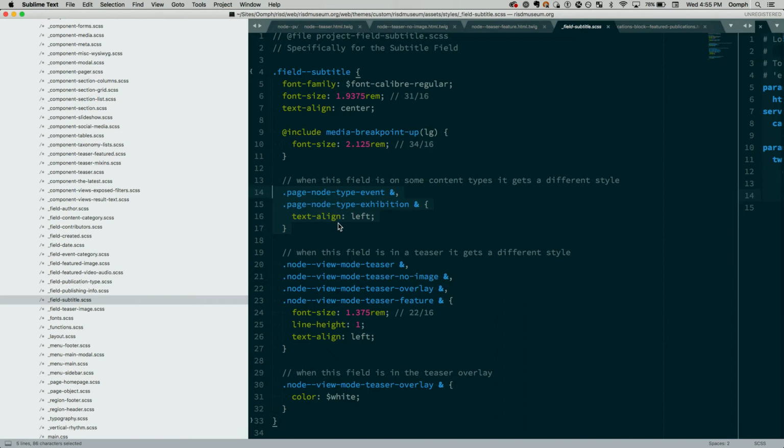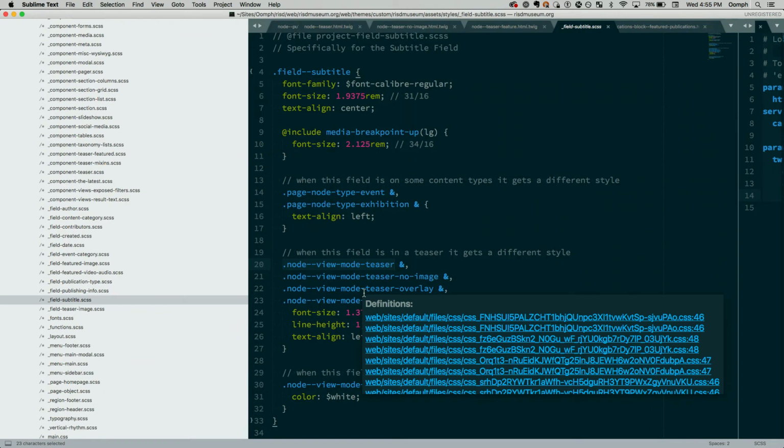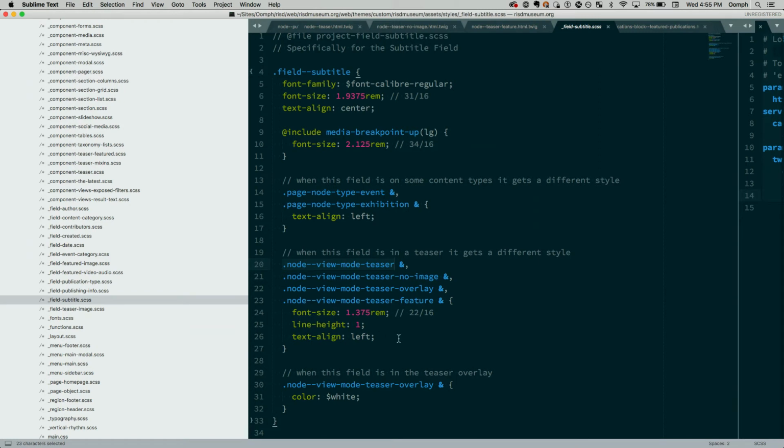Most of your teasers on your site will have the node view mode. Notice these match my view mode classes exactly. So whenever the subtitle is in a teaser, it's going to do that, except when it's in the teaser overlay, it needs to change to white. Every subtitle field in my project, this is where you find all the styles. I've been trying also to name my files and my styles files very similar, so that if someone comes in and inspects the subtitle field, they see that class, they have this field.